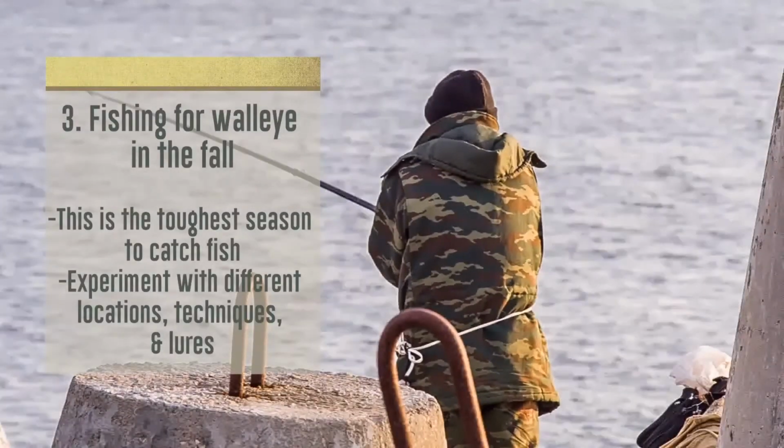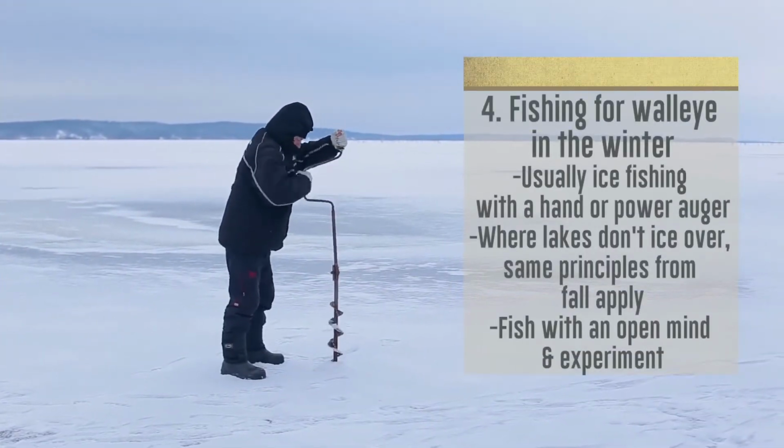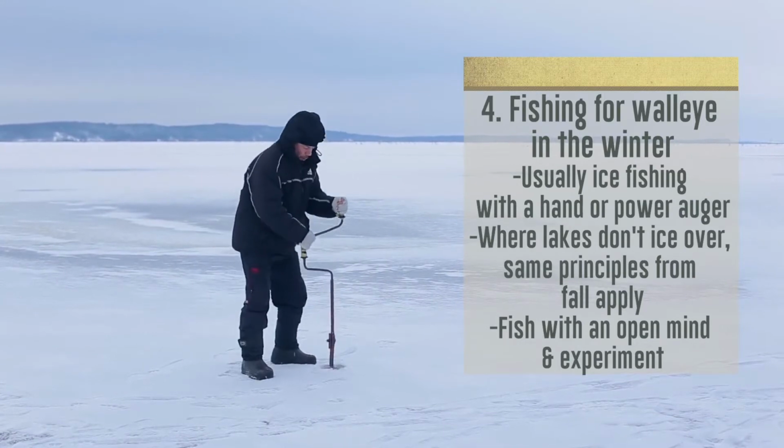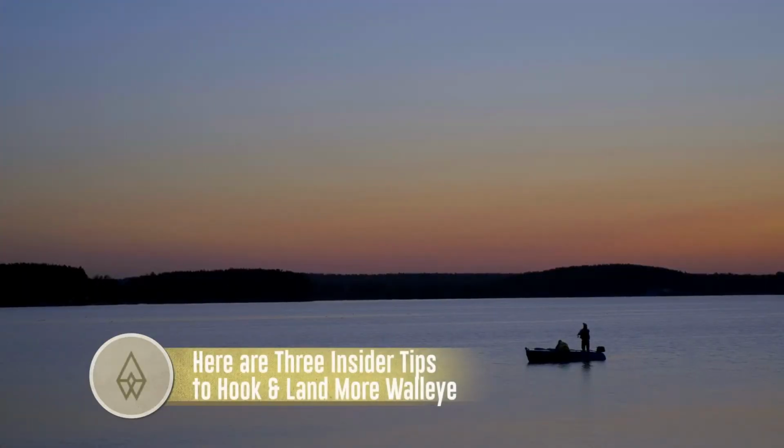Fishing for walleye in the fall, this is the toughest season to catch fish. Experiment with different locations, techniques, and lures. Fishing for walleye in the winter, usually ice fishing with a hand or power auger. Where lakes don't ice over, the same principles as fall apply. Fish with an open mind and experiment.